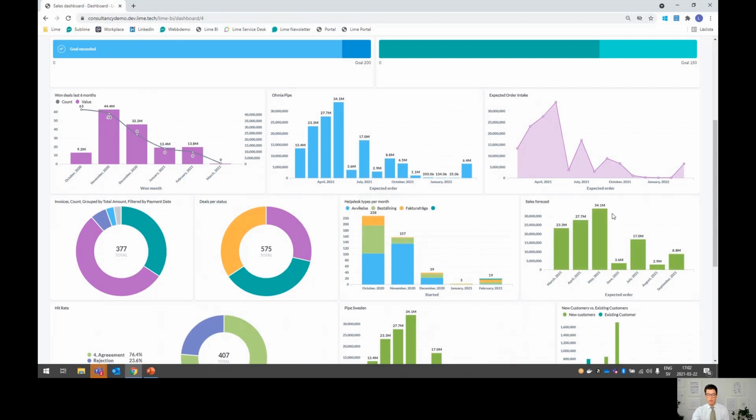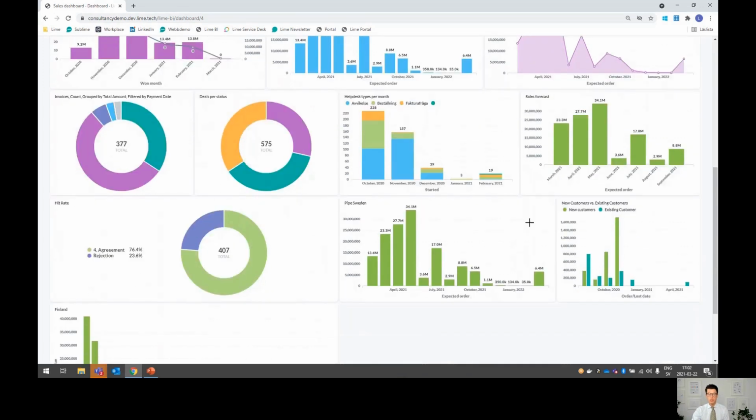We have a sales forecast, and if you scroll down to the left, you will see a hit rate: how many agreements versus how many rejections do we have. Then use this data to see if we can make these rejections of 23.6% become less. And in the small graph in the bottom right corner, you will see how many new deals we have based on new customers or existing customers. And once again, use the data to set a global strategy for it.